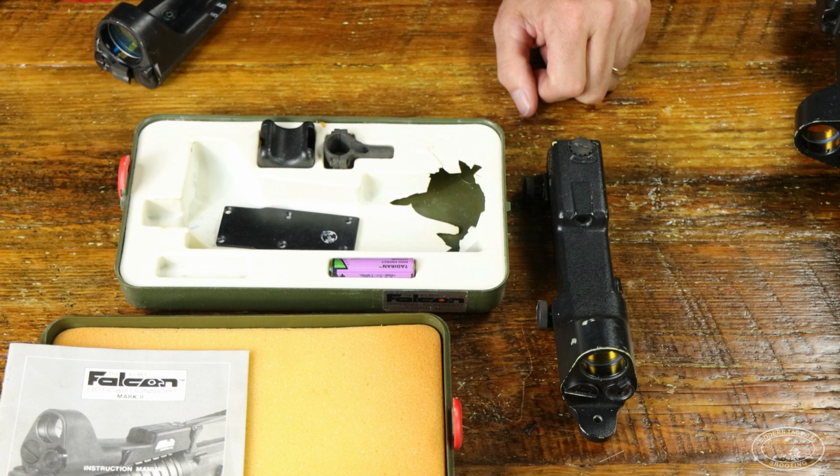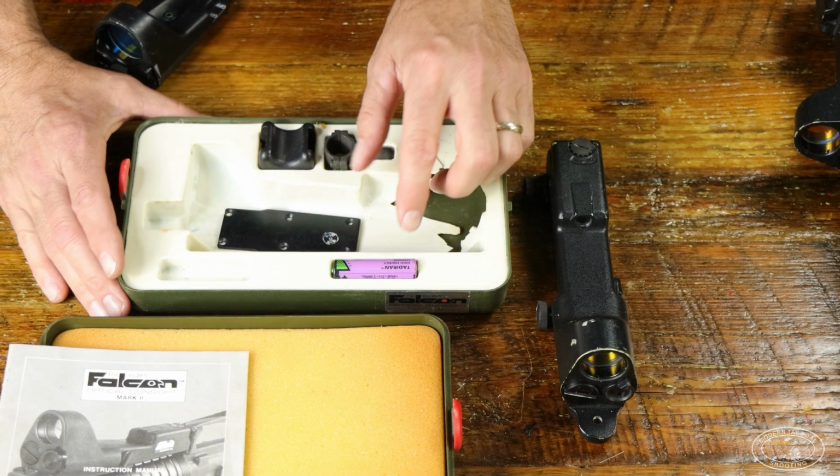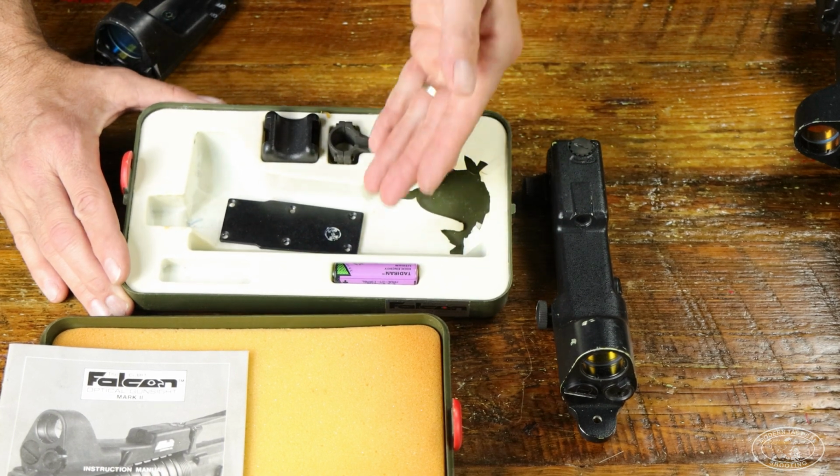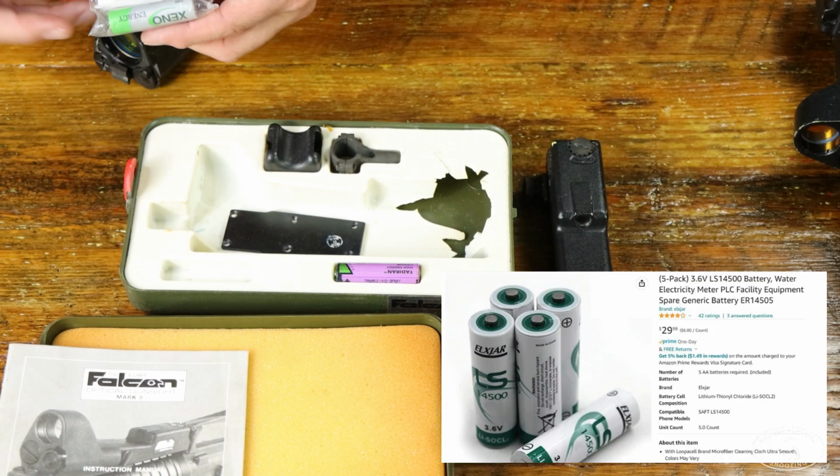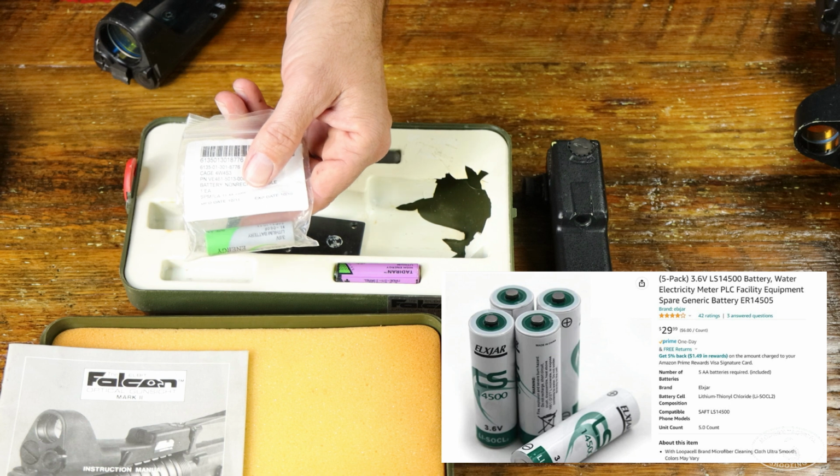It looks like a AA or AAA, but it's not. It's a special lithium battery. It's actually a hub battery in a lot of military radios. You can actually find these online still. I was able to purchase some spares.